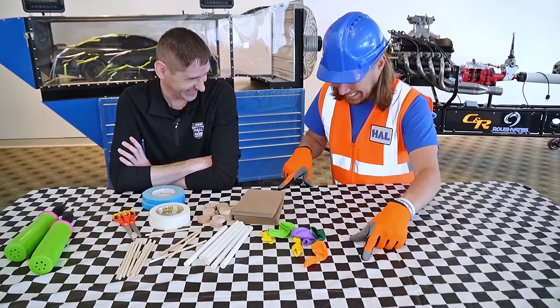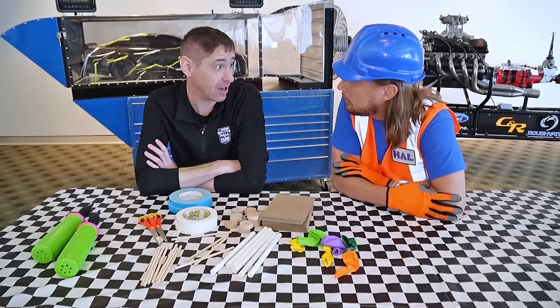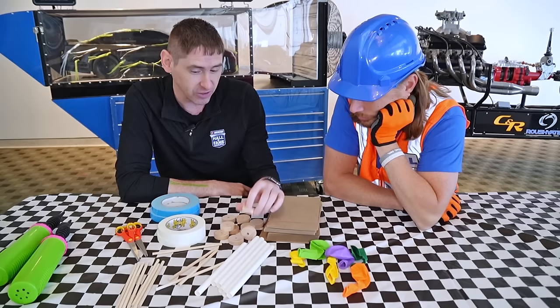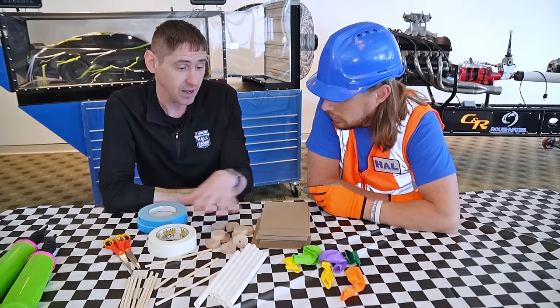So, Handyman Hal, all of these parts and pieces can come together to make a race car. Ooh. Yeah. Well, I do see wheels. You do see wheels, yep. So we've got some cardboard. We've got jumbo straws. We've got a whole bunch of wheels. We've got wooden sticks or dowels. We've got two types of tape. You can choose what kind of tape you want. We've got some balloons, we've got some air pumps, and we've got scissors.